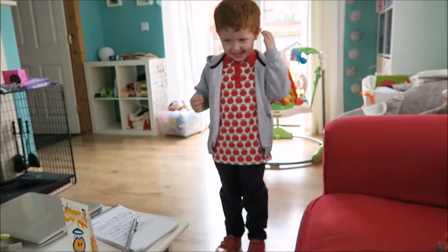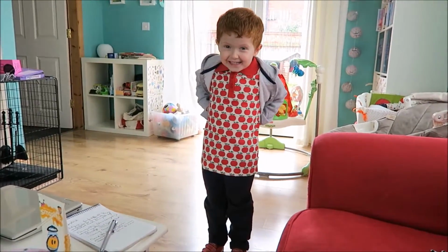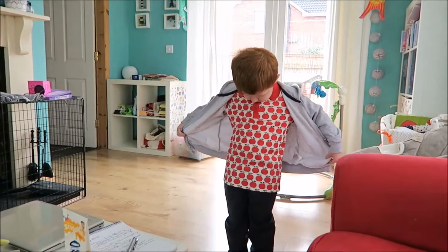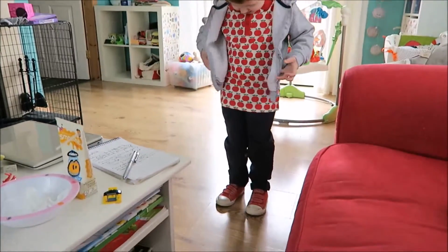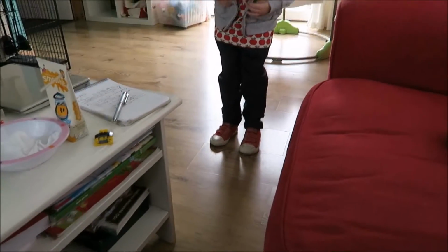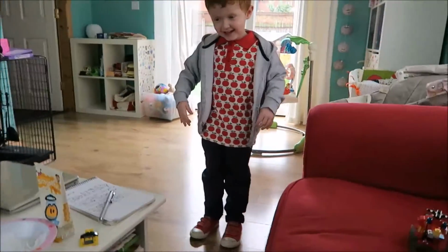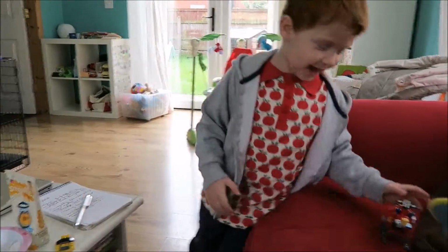So Owen is ready. What are you wearing today, Owen? He's wearing his little bird apple t-shirt. And then he's wearing some new trousers we got in France, his red shoes and a grey hoodie. Do you like this t-shirt, Owen? Yes.